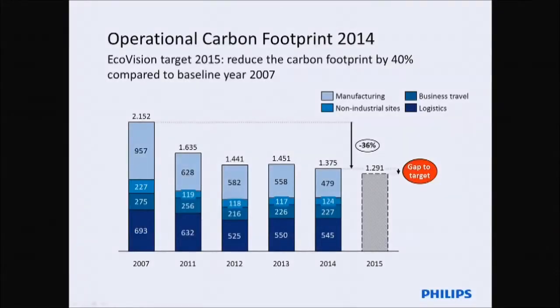Okay. So, practice what you preach. The main impact of our business, and I will show that in the next graph, is when people use our products. As a lighting industry, but also the healthcare part of Philips, we are not energy intensive, but of course we use energy. And we have a program called EcoVision that set out to reduce our carbon footprint by 40% in 2015.